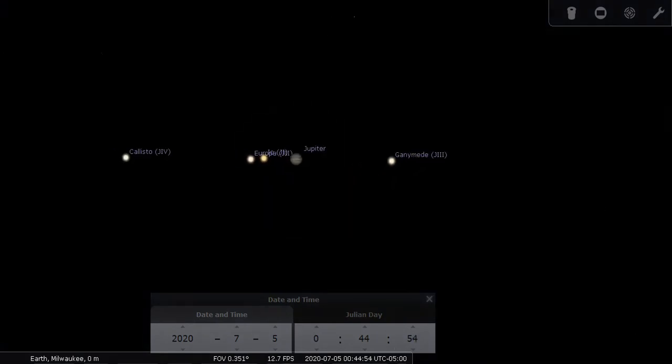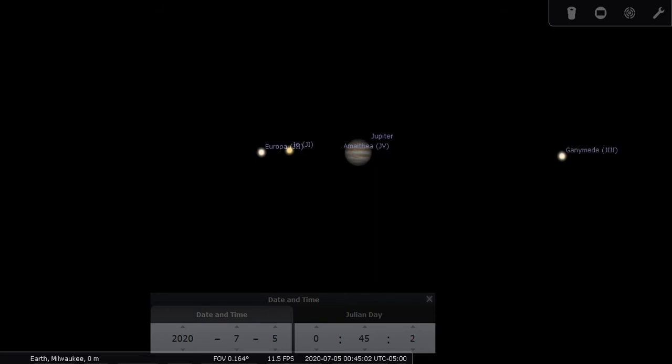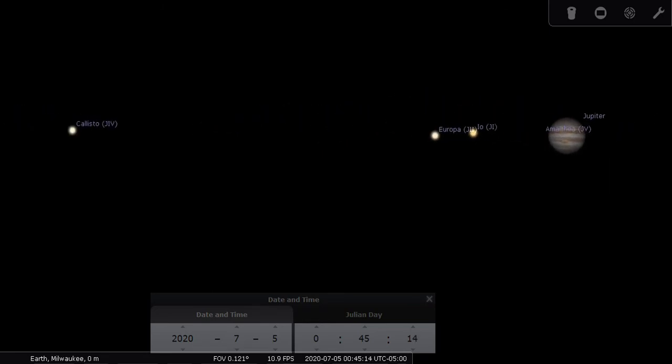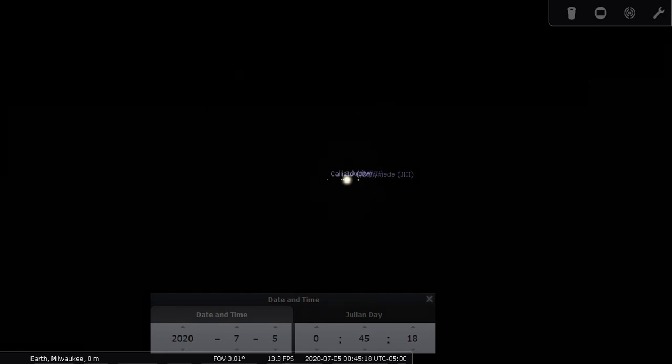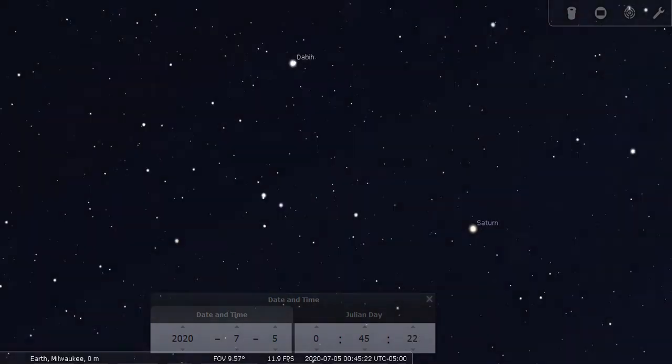You can see these four dots that are appearing around it. Those are some of the biggest moons of Jupiter. We call those the Galilean moons. Those are the biggest moons. There we have Jupiter. We have Ganymede way over here on the right. We have Io, the pizza moon, Europa, and then way off to the side is Callisto. So there we have the Jupiter system, and then over here we have Saturn.